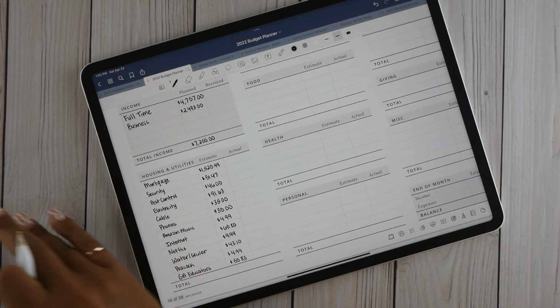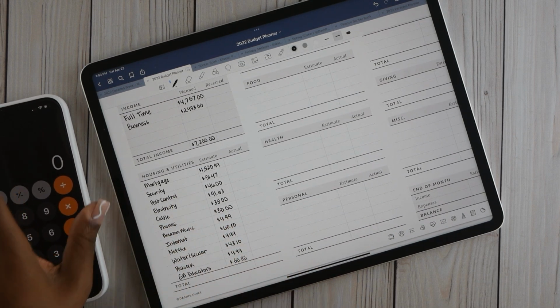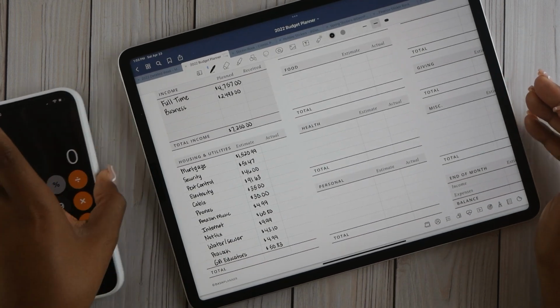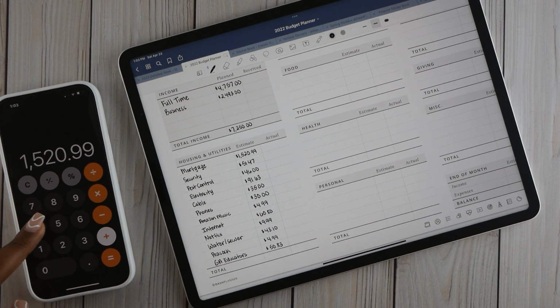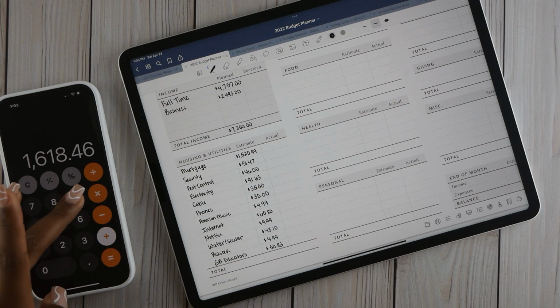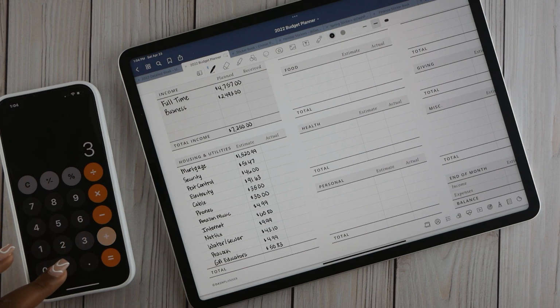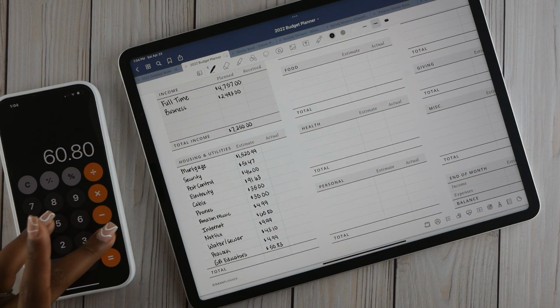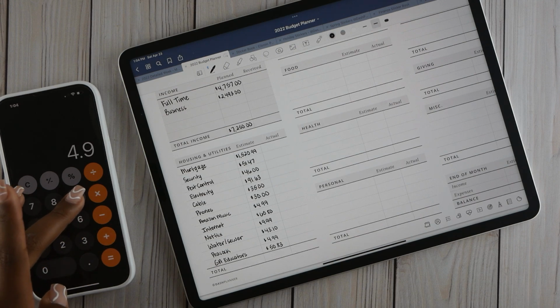And so the total for that is going to be, let's go ahead and add it up. And we'll use my phone because we can. We will go ahead and add up the amount, which is going to be $51.47 plus $46 plus $91.63 plus $35 plus 30 plus 499 plus 6080 plus 999 plus 4310 plus 499 plus 5083.